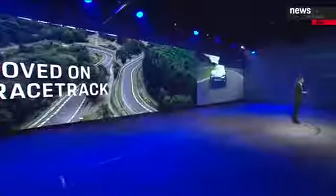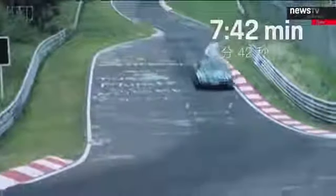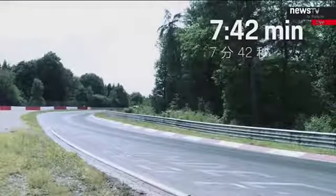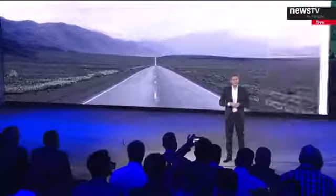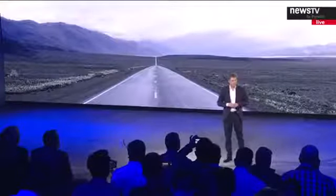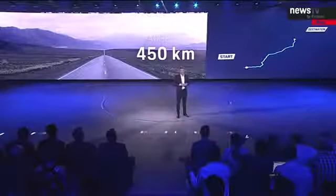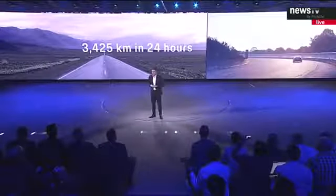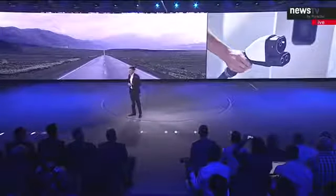Top track speeds, up to 260 kilometers per hour, consistently over a long period. Acceleration, 0 to 100 in just 2.8 seconds. 0 to 200, an amazing 9.8 seconds. And not only once or twice, but many times in a row with no loss of power. The overboost function in launch control provides a peak power of up to 560 kilowatts, which equals 761 PS in the combustion world. And the maximum torque of the Taycan is up to an incredible 1,050 Newton meters.